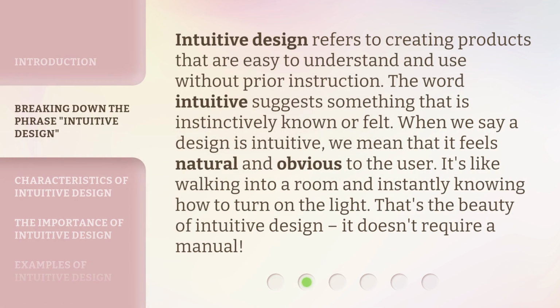Intuitive design refers to creating products that are easy to understand and use without prior instruction. The word intuitive suggests something that is instinctively known or felt. When we say a design is intuitive, we mean that it feels natural and obvious to the user. It's like walking into a room and instantly knowing how to turn on the light. That's the beauty of intuitive design. It doesn't require a manual.